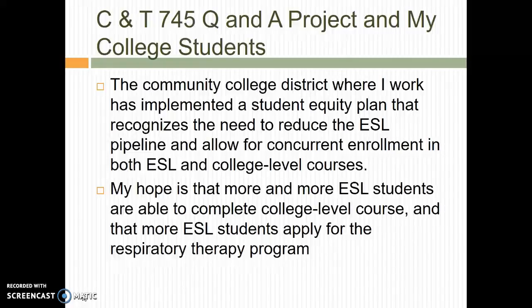Although my students cannot enroll in the respiratory therapy program until they complete college level English, my hope is that more and more ESL students are able to complete college level courses and that more ESL students apply for the respiratory therapy program. Also, now I have a better understanding of the struggles of ESL students and how to build bridges for my ESL students in my own classroom.